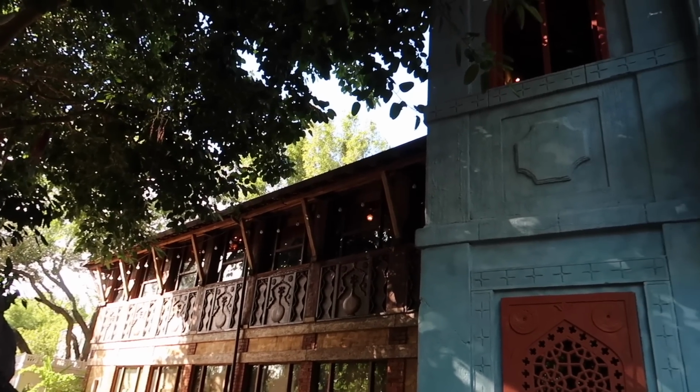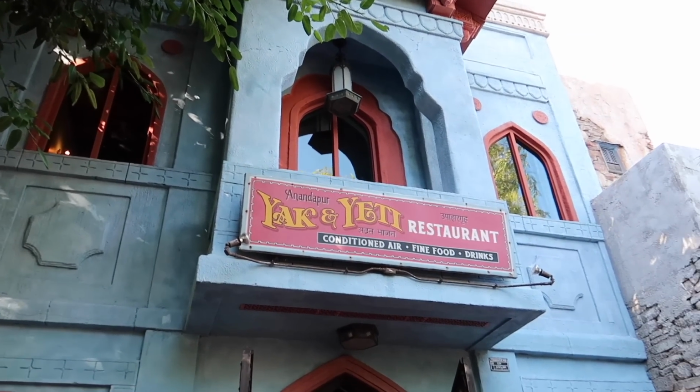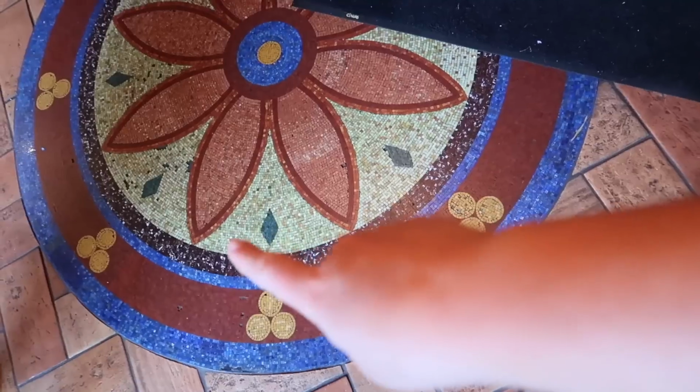I think for lunch today, we're gonna go to one of my favorite places to dine here in Animal Kingdom, Yak and Yeti Restaurant. Jennifer, family of two! Hidden Mickeys.